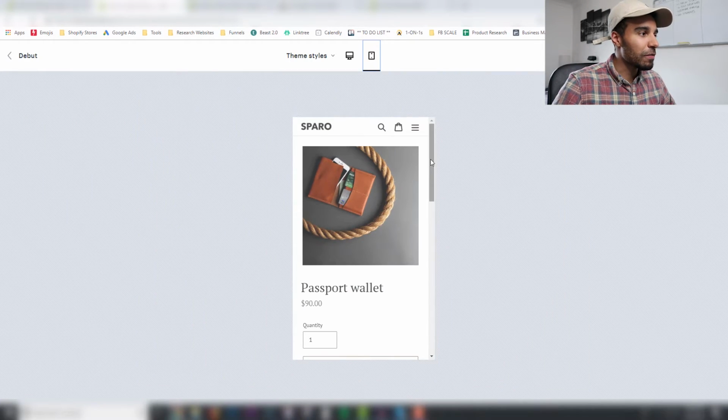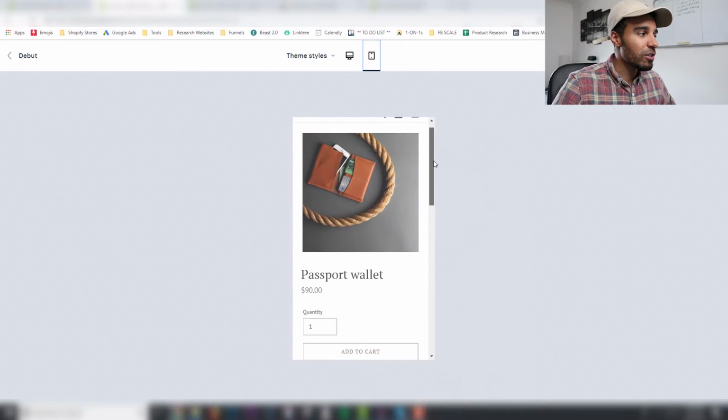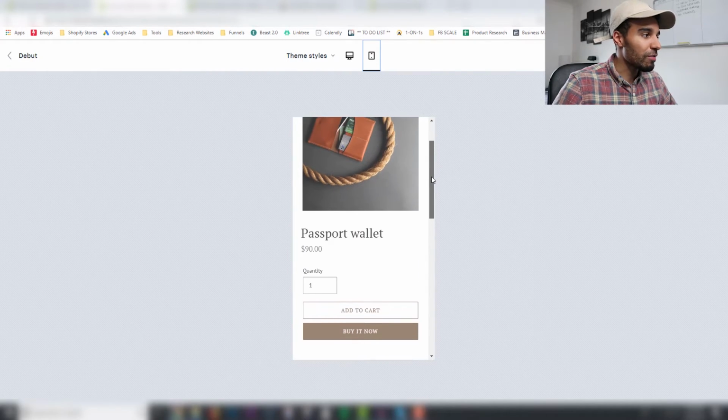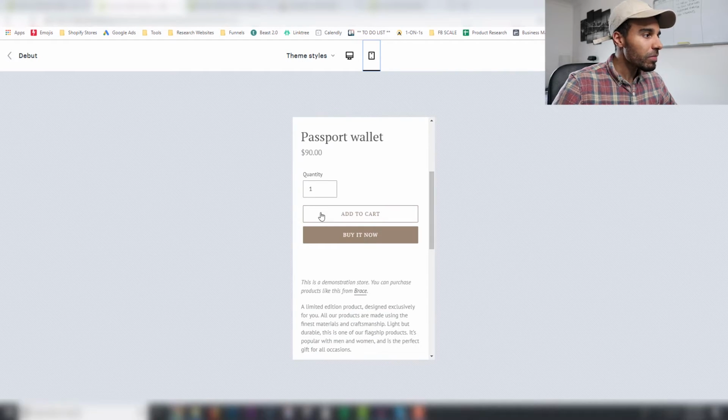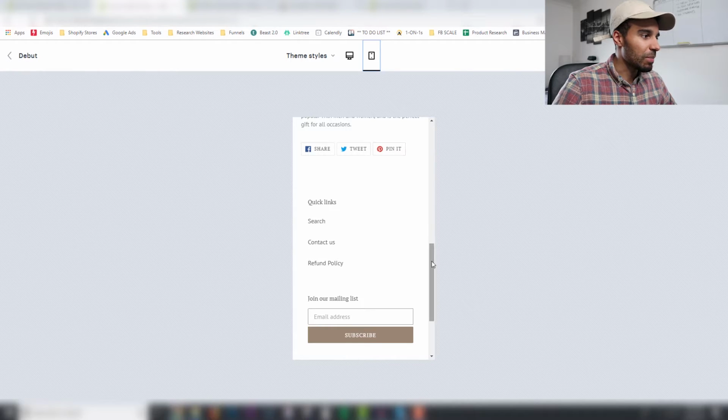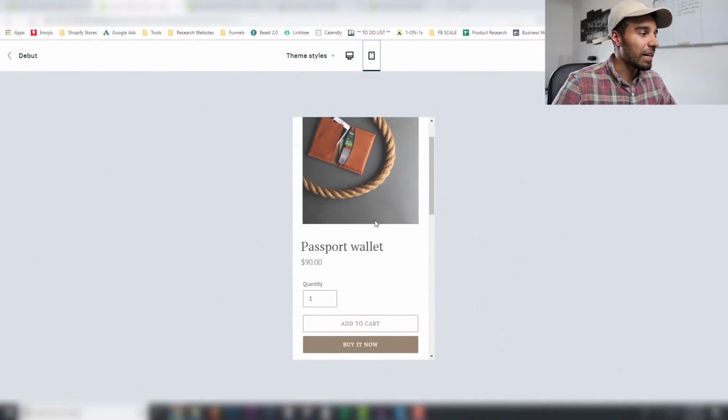Again, there's not a massive difference, and you can get a developer to change those things if you really wanted to. But if you're running a one product store, I generally recommend using the Debut theme. Again, very clean to use. We can get rid of these things here, but again, it's very clean, and it works.